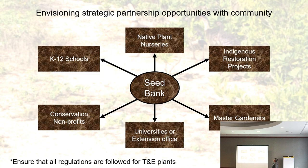So what do I hope can come out of all this? For people working in seed banks or restoration partners, I'm hoping that there can be some increased working together. This is a possible addition to the supply chain for native and rare plants. I see the seed bank in the middle and possibilities of organizations that can grow out some of these plants: native plant nurseries, indigenous restoration projects, working with tribes in your area, the master gardeners in your area, universities or extension offices, conservation nonprofits, and K through 12 schools. And of course, I have to mention that when you're working with T&E plants, you'd have to follow the regulations on your permits.